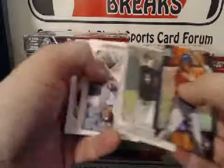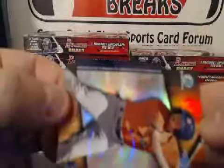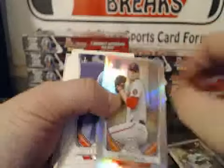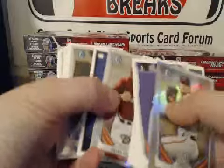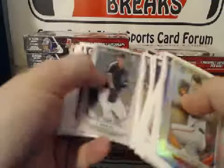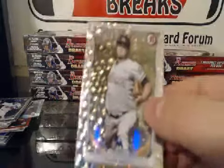Here's one of the chrome versions of these Bowman Scouts Breakout inserts. This, not numbered, but Brett Phillips for the Astros. Lucas Giolito for the Nationals, Chrome Refractor. Jack Flaherty, Chrome Refractor for the Cardinals. Tyler Kolek, Ice, for the Marlins.